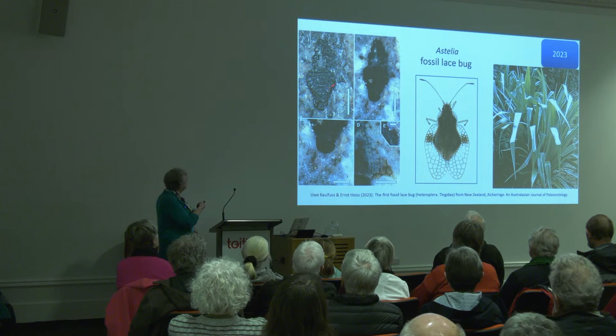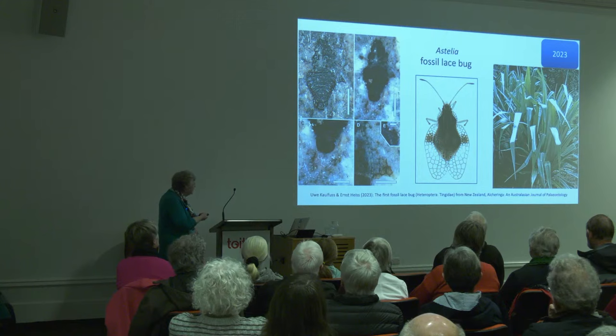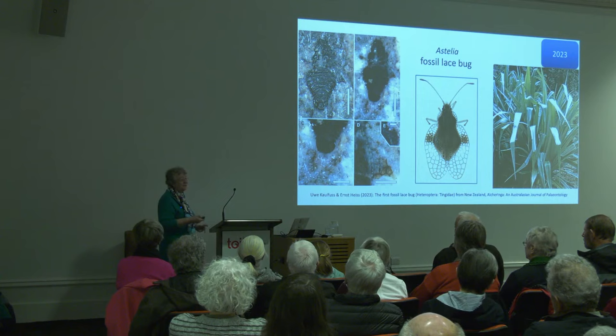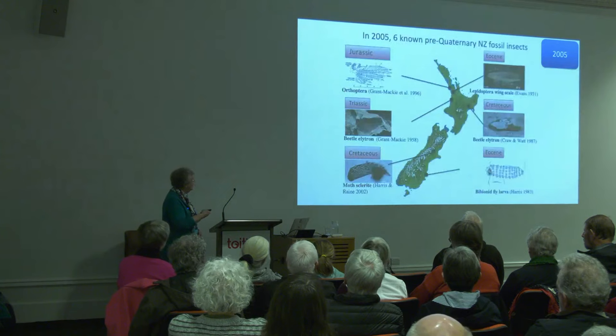And then this is the most recent paper published just a month or two ago, 2023. This is what the fossil looks like. If you look really carefully, it's got these lacy wings here, and it's a fossil lace bug, and it lives on Astelia today. The only species we have in New Zealand today lives on Astelia. We've got fossil Astelia. So this association goes back at least 23 million years, which is really remarkable.